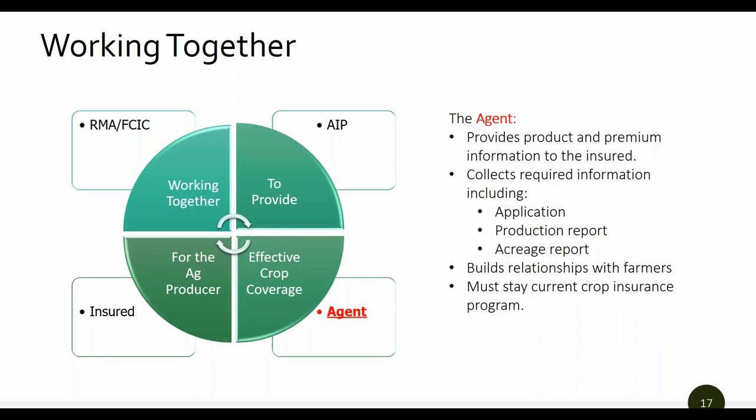So when I talk about staying current with the crop insurance program, each agent is required to receive at least 3 hours of training every crop year. And if they're a brand new agent, they must have at least 12 hours of training before they can even begin to sell the product. And remember, I'm going to show you how to locate the agent towards the end of the webinar, and we'll take a look at the Risk Management Agency website to do that.